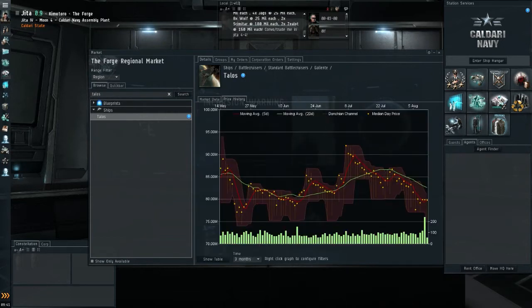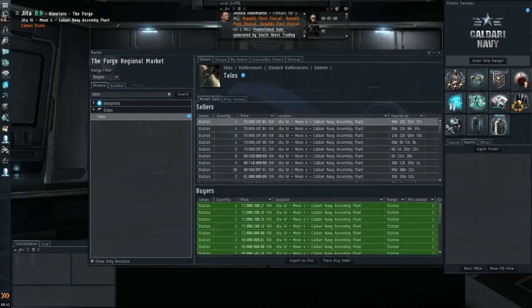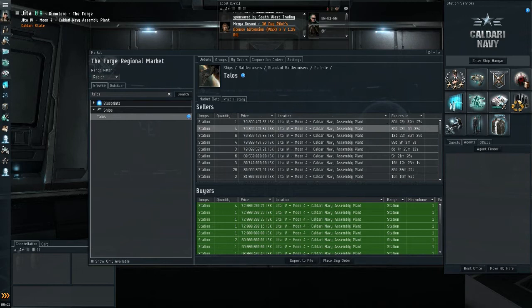I'm going to have a quick look at the Talos, since I talked a bit about industry in the previous video, and the Talos is the one new market that I jumped in, which is down a little bit as well, although still above 80 million on the green line. Data points just below 80 million. So that's still a very decent price if you have a research BPO of a Talos. Yeah, practically 80 million and 72 million for the buyers. So that's 7 million to 8 million margin there. That's above 10%. That's actually pretty decent.